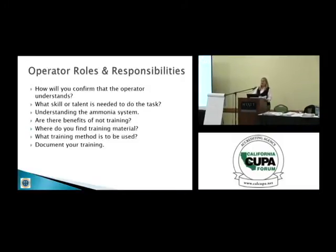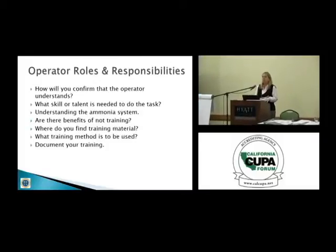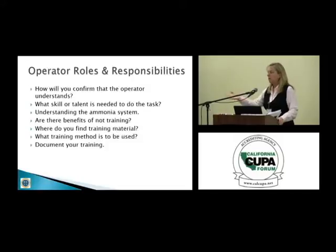Okay, so in planning a facility, when they're planning their training program, the plan of attack needs to include what are you going to ask your operator to do? What are going to be their roles and responsibilities? Some facilities use a contractor. Some facilities have an operator and all they do is daily rounds. Some facilities have a full-on maintenance team, and they can tear apart a compressor and climb inside and replace the coalescer. So it varies, and a facility needs to sit down and figure out what are we going to be asking these different operators to do? What are their roles and responsibilities? How will we understand that the operator understands what his roles and responsibilities are? What skill or talent is needed to do the tasks?